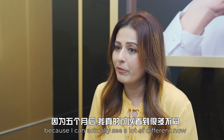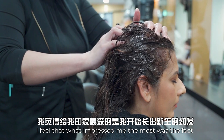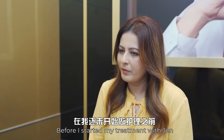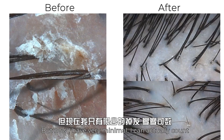Throughout the whole 5 months that I had the treatment, what impressed me the most was the fact that I started having baby hair growth. And I also noticed that whenever I wash my hair, even at home, the hair loss has become very minimal now. Before I started my treatment with Jen, I had more than 100 strands every time I wash my hair, and it was very scary to look at. But now I have very minimal, I can actually count. So that is actually very positive.